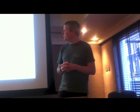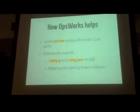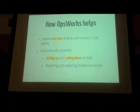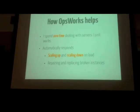But it also does a lot of neat things on the side with the scaling up and the scaling down on load that Thomas showed you. We can set up our system so that it will automatically build out new instances whenever the load comes up, and then destroy them again, which is quite a useful additional feature when the load goes away. So we're only paying for the instances that we actually need at any given time.